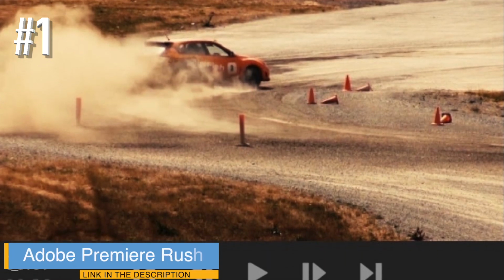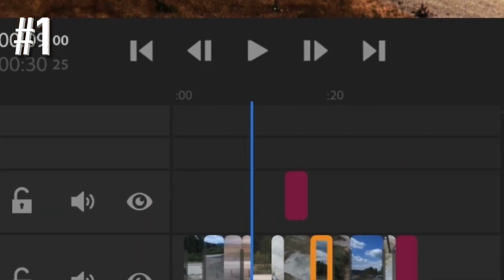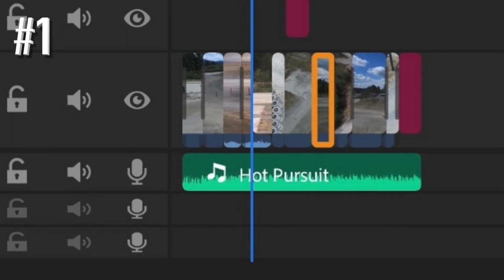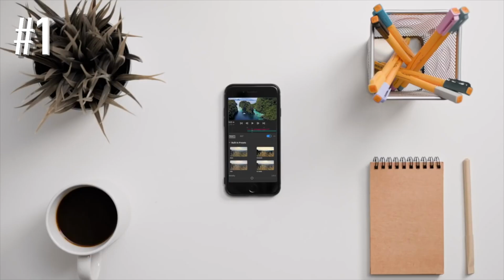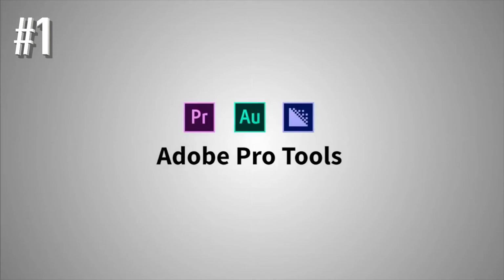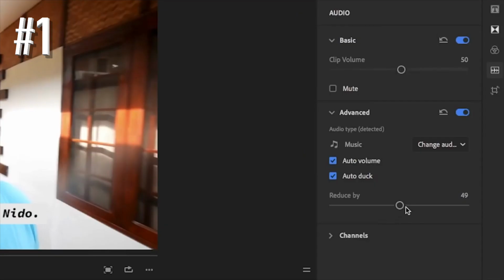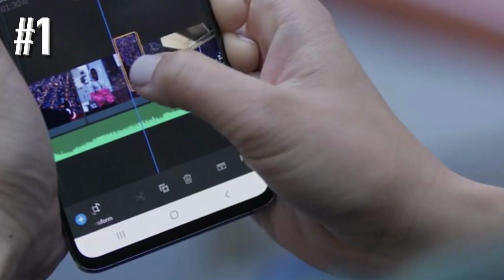Number 1. Adobe Premiere Rush. On first encounter, Adobe's professional video editing apps such as Premiere Pro, After Effects, and Audition can be a little intimidating. However powerful these tools are, there is definitely a considerable learning curve, and newbies wanting to knock out a quick video for YouTube, Snapchat, or Instagram stories will often be looking for something easier to pick up and play with.